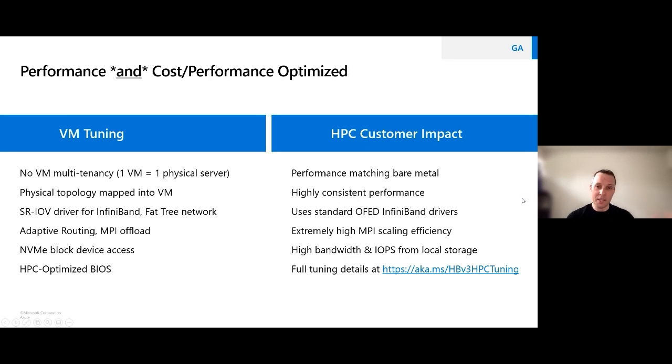But aside from the technical details, what really matters is the actual impact to customers. Everything I've just described comes down to much higher levels of performance than what you'd find on any other public cloud provider's virtual machine, and just as high as, frankly, the leading CPU-based servers on any of the top supercomputers in the world. You see highly consistent performance because you're not contending for resources with any other customers, and you get to use this technology just like you would in a bare metal on-premises installation. So customers coming from an on-premises deployment have a very familiar runway in terms of adopting Azure in support of their HPC workloads.